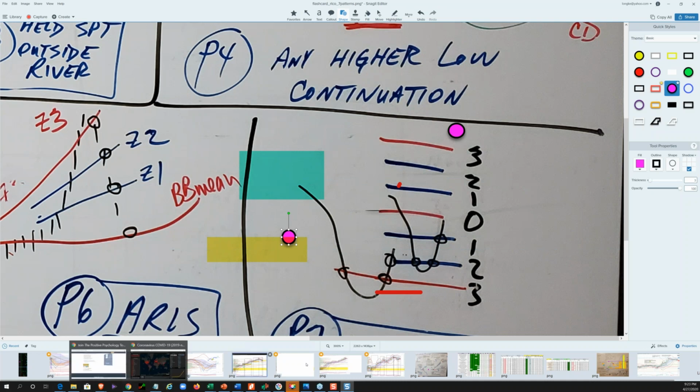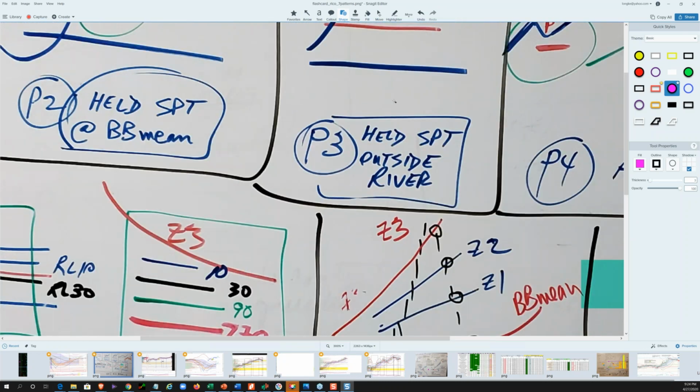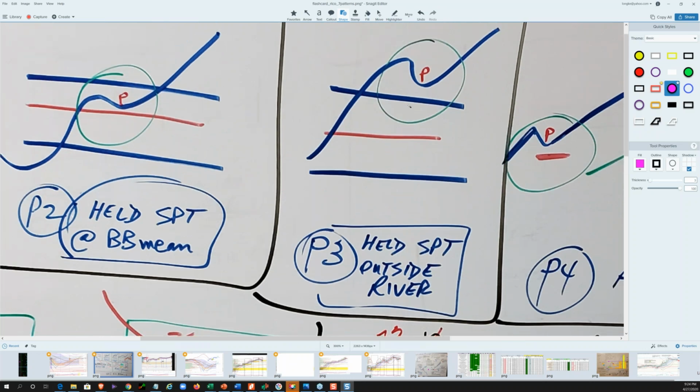And then at that time, what you're really looking for is anytime that you see these P2s and P3s, anytime you see it, it made a reversal outside the river, and now it makes this higher low above the Bollinger Band mean and is taken off. That's a low risk entry, because if this thing really works, this river is going to turn and start to follow, and now you've got a pretty good relaxed entry.